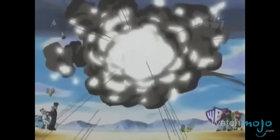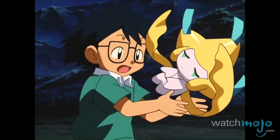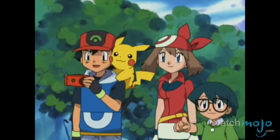For this list, we've chosen what we believe to be the most memorable and outright coolest Pokémon that were introduced to the franchise in the Ruby, Sapphire, and Emerald games. With that said, time to take a dive into the Hoenn region. You're right, let's check it out!